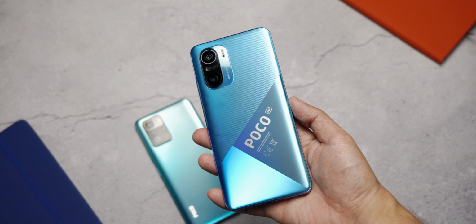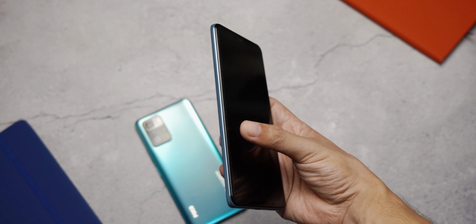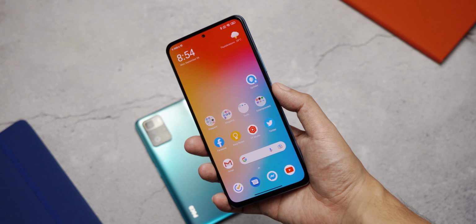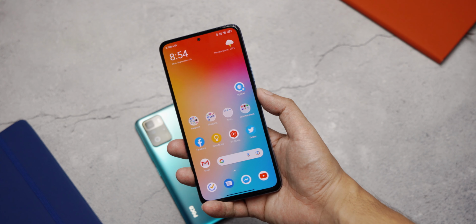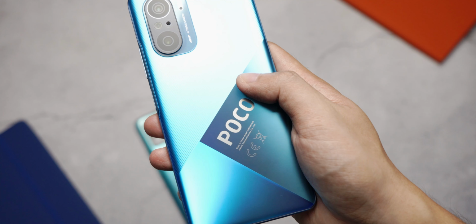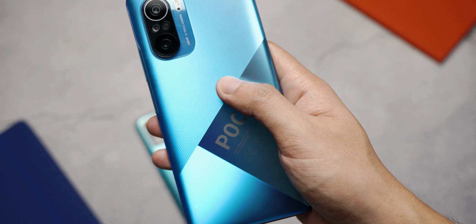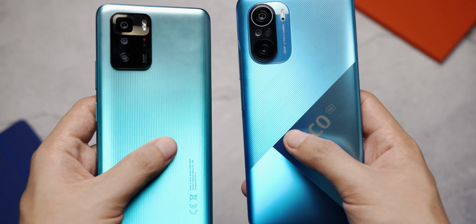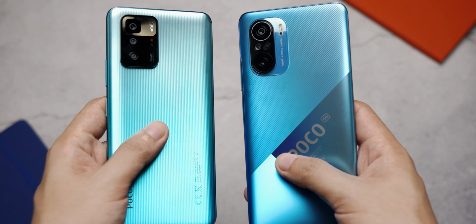The differences start with the use of Gorilla Glass 5 for both the front and back panels of the F3, which is the main reason why the phone feels more expensive and well built. So if you have the two devices in your hand, the F3 really justifies its higher price tag. Also, the matte finish on the F3 feels a lot better and smoother than the matte finish on the X3 GT, solely because there are no ridges in the back.